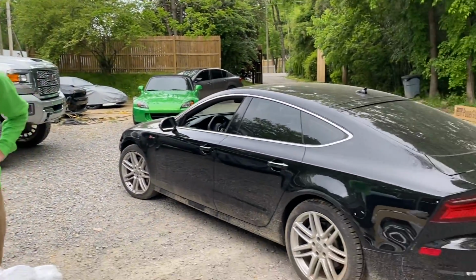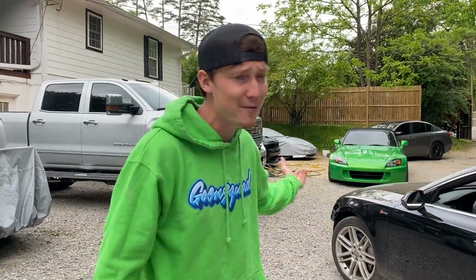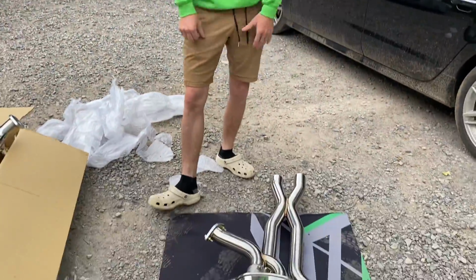Exactly, for sure. So what do you say right now? Should we go ahead and put this sucker on the lift or the quick jacks? What do you suggest? I say we probably pull this thing forward right here, throw the quick jacks up under there, pick this thing up, try to remove whatever is under there, and throw this beautiful exhaust on that thing, dude.